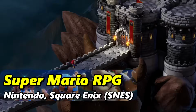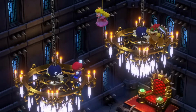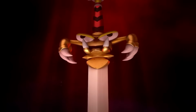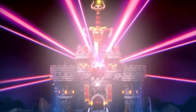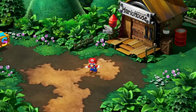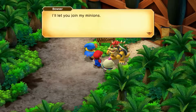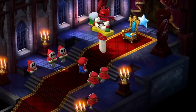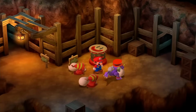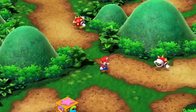Next up is Super Mario RPG, and no, I'm not talking about the classic game, because the classic game isn't on the Nintendo Switch. I'm talking about the new game, the remake. That's a one-to-one remake of the original, but with some added stuff. So the story, the combat, the gameplay, a lot of the scenarios, the writing, everything's pretty much the same, but with upgrades and additions. There are tweaks across the board, but it's still a turn-based RPG.